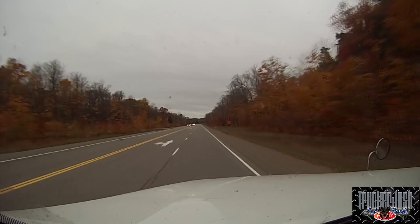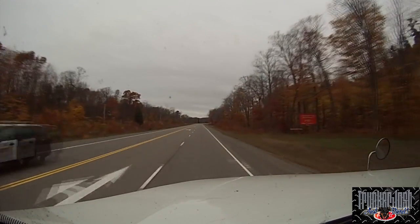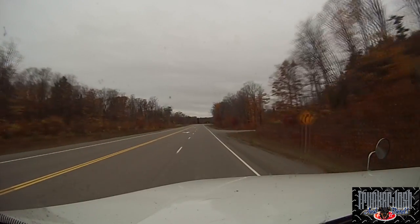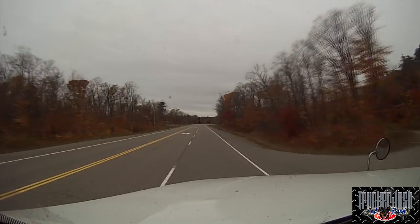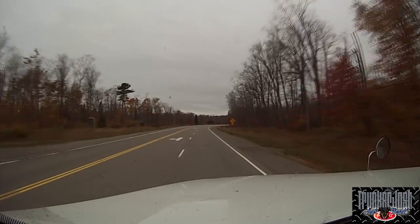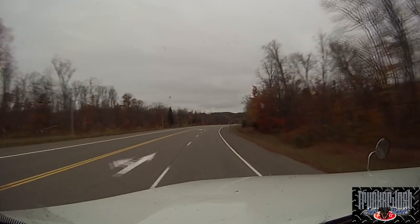Look at this. Over here, it looks like most of the leaves have fallen off already. Just around the corner, guys. This time next month, there should be snow on the ground.